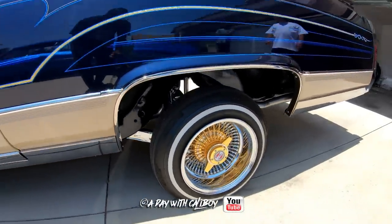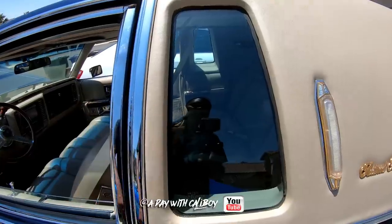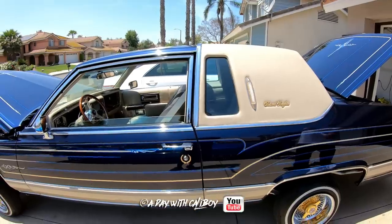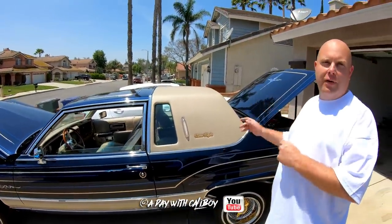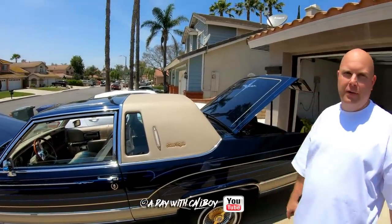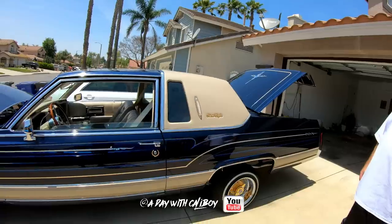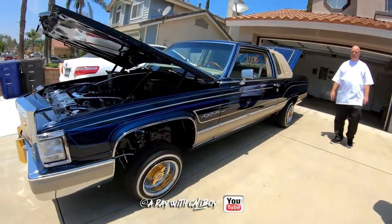Now, I've always known about the Cadillacs. I just recently started getting into them because everybody's biggest thing is this back window. They like the little back window on these. So this would be the Fleetwood, right? This would be the Fleetwood, because the ones with the larger back windows, that's the Coupe de Ville. The ones with the larger side window. Gotcha. But yeah, this is a Fleetwood. Okay. Definitely can't beat that. Man, she is awesome.